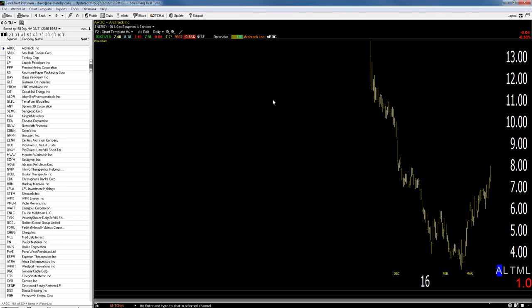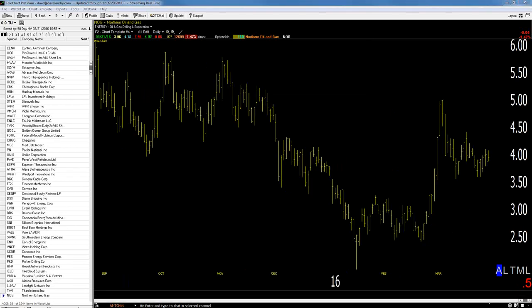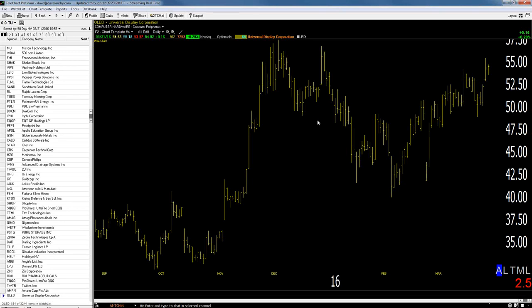Okay, I think that pretty much sums up markets and all. Let's hop into these individual stocks. OLED, you want a possible entry for it? Well, first of all, this is kind of an electrocardiogram in here. So that would not be a stock I would be trading anyway. What I would recommend you do is find something that looks a little better.